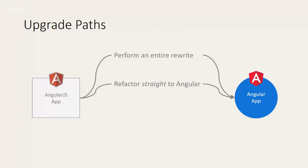Another option is to refactor straight to Angular. This would involve using that upgrade module from Angular and simultaneously running your AngularJS app in an Angular environment or with an Angular code base, and then going through and refactoring all of your AngularJS pieces into Angular components.